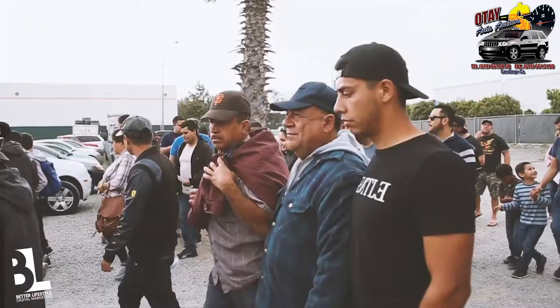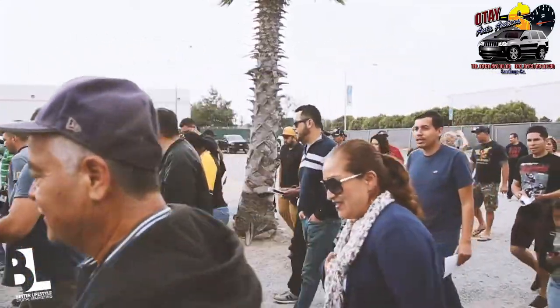Otay Auto Auction, we're here each and every Saturday. Saturday, 10 o'clock in the morning is our start time. We start right on the dot, so be here early. Check the vehicles out. We'll give you an hour before the sale, from 9 to 10 in the morning, to check the vehicles out. Do your homework all the way from home.